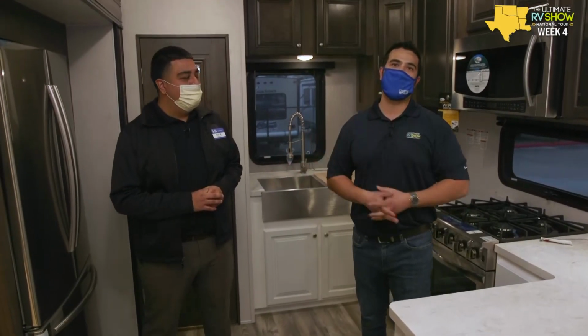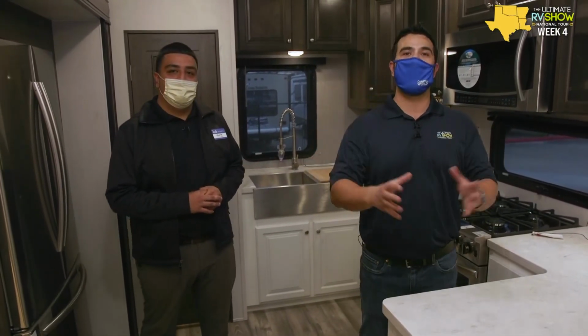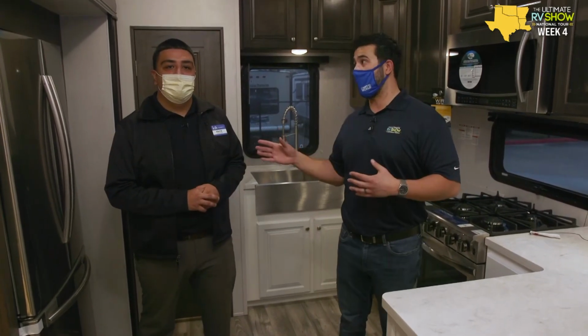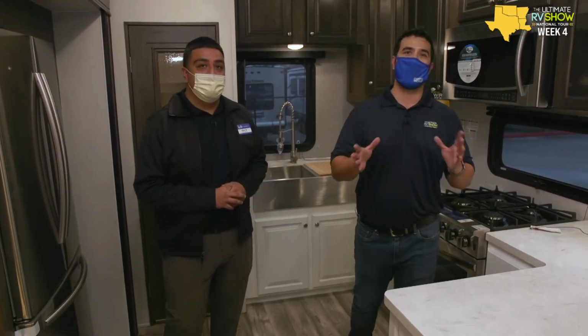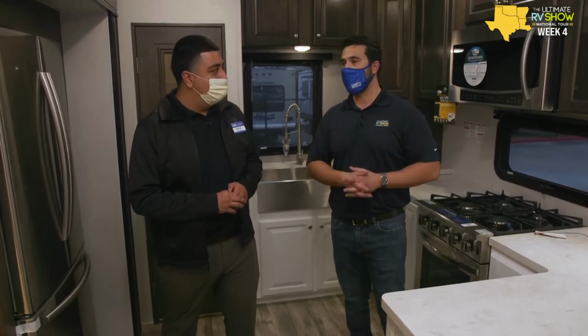So everyone, Abel, I think you did an excellent job picking this one. Folks, for those of you that don't know or don't remember or you're just tuning in, this is the Forest River Cardinal Luxury 390 FBX. It's an absolute beauty. Now, it's not a small fifth wheel by any means, right? We're a little under 42 foot. Dry weight's just a hair under, I think it's like 12,800 and some change.